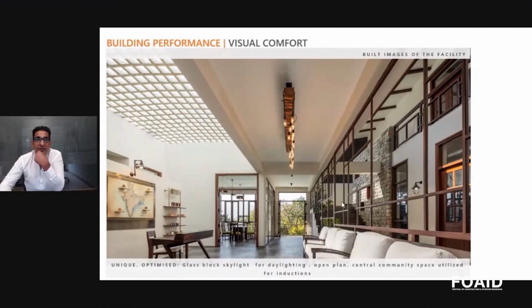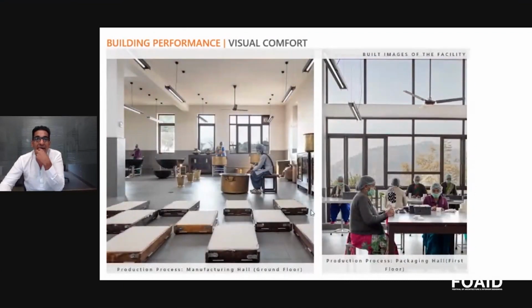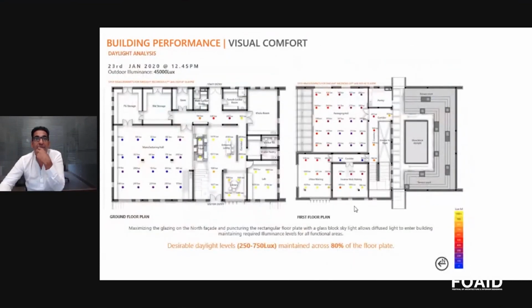So that's the sort of finished building. It's very, very simple. It's been built entirely locally. A lot of natural daylight, expansive views, a lot of focus on orientation so that there are no blinds to be drawn, there's no glare, there are no curtains, a lot of natural daylighting. And again, each space tied into how it is to be worked, whether it's sort of working off the floor or working off tables.